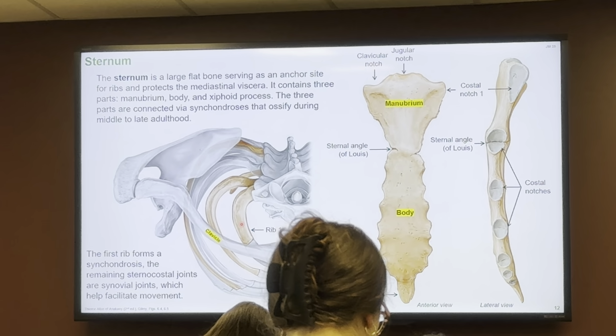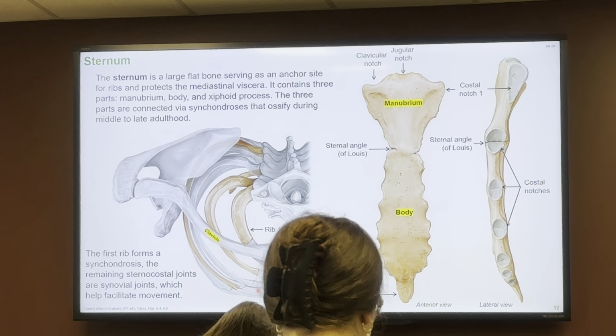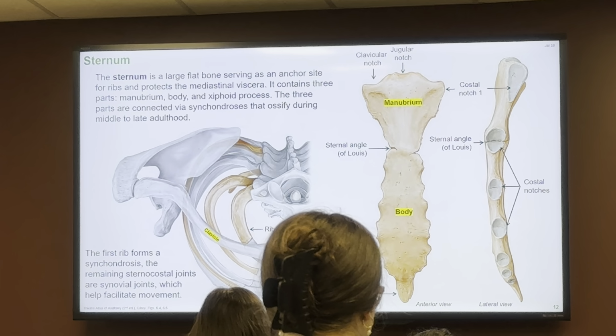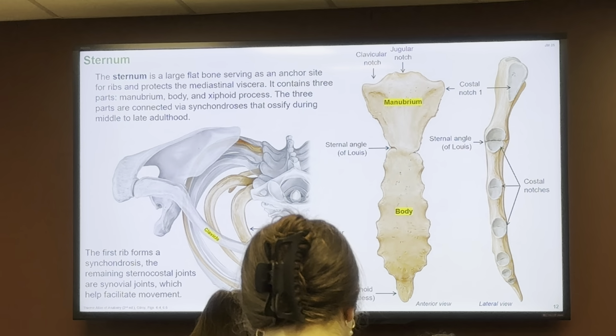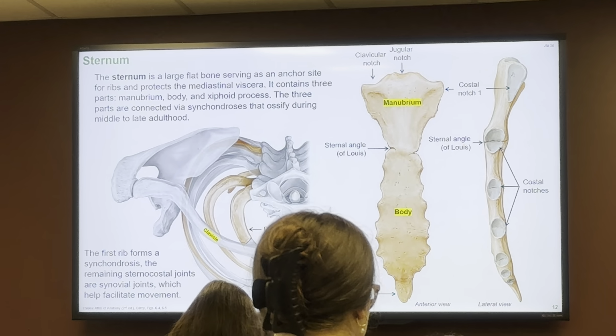Rib 1 forms a synchondrosis, whereas the rest of these will just be synovial joints here. So these joints, between the sternum and the ribs, have to have some mobility. So they are technically little tiny synovial joints, so they're not too rigid, really. They need to be able to move around some.